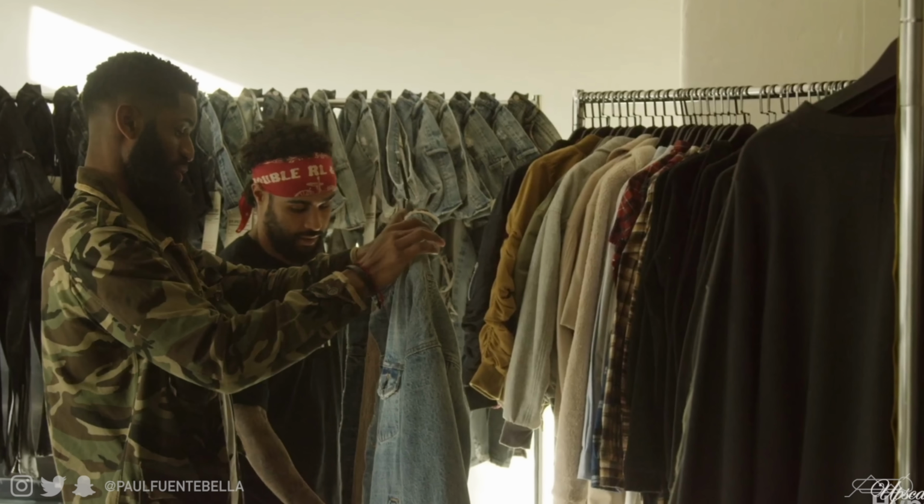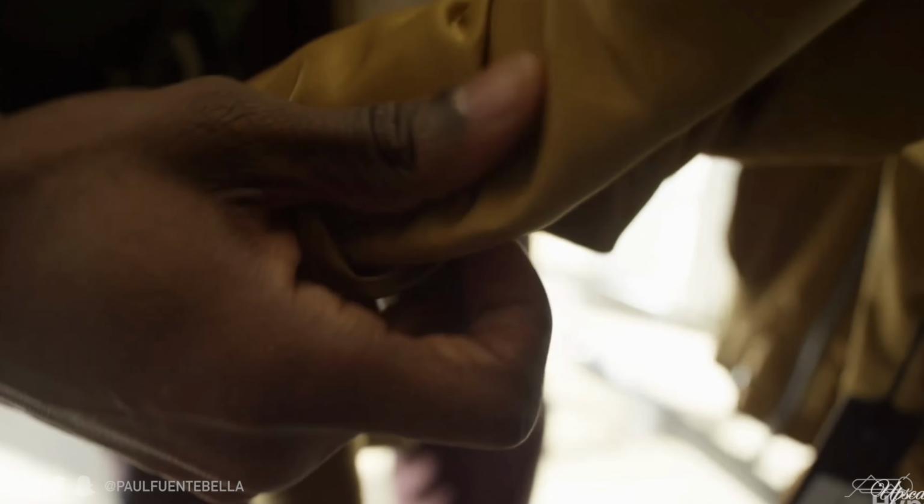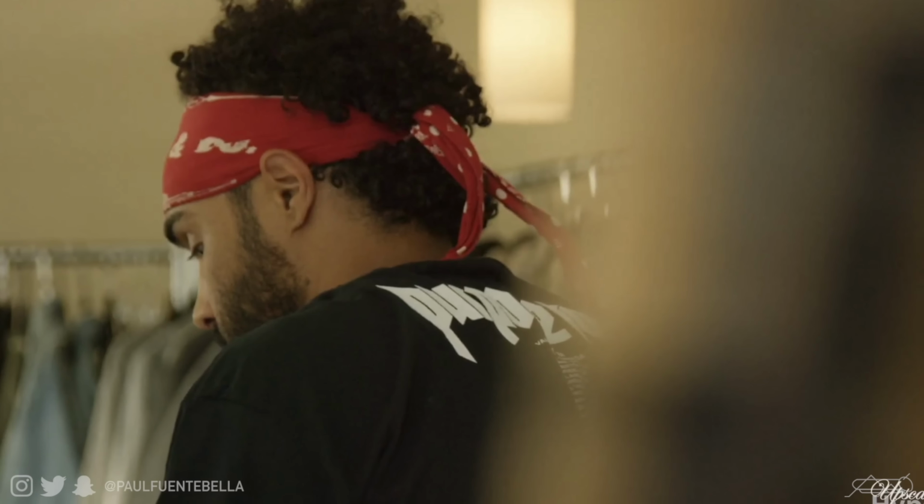Needless to say, I'm still gonna be following Fear of God and Jerry Lorenzo and wherever the journey takes them. But these are essentially my takes on 8th collection. I by no means not like it, I just don't love it.